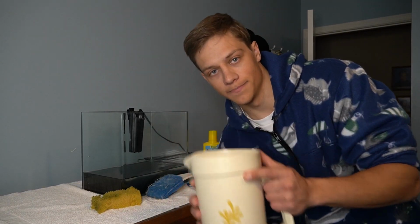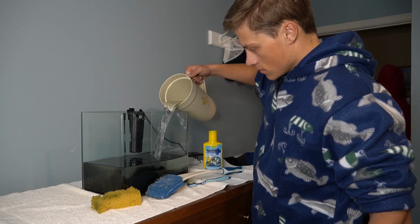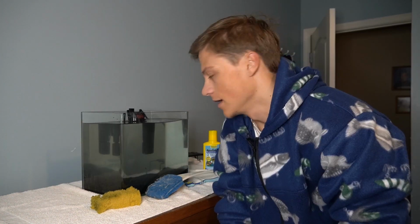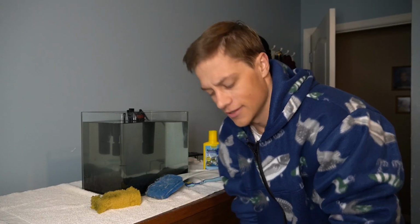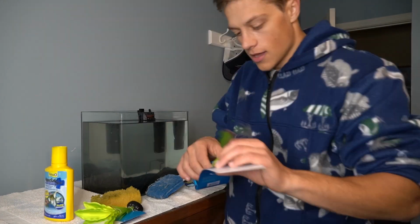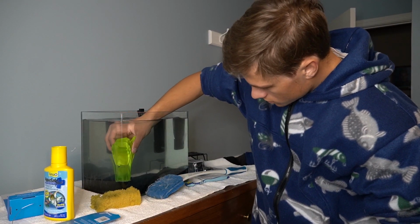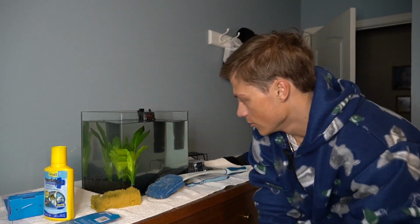Time to fill this boy up. Alright, tank's all filled up. Let's turn the heater on, and let's put the heater in and turn the filter on. And we gotta put some of this in there too. We're gonna get the plants in there, but I'm gonna rinse them off real quick. Some nice little plants on that side.